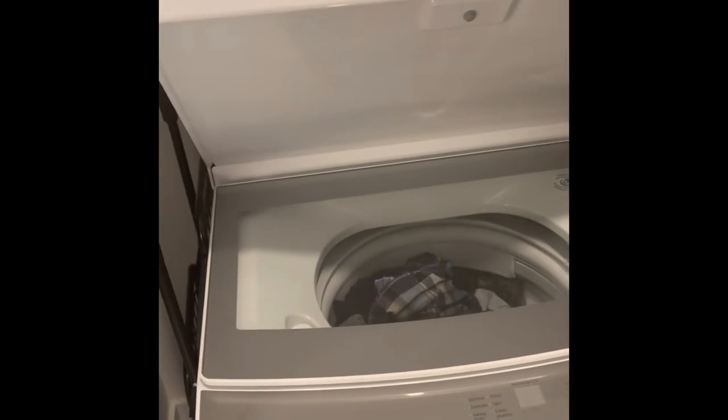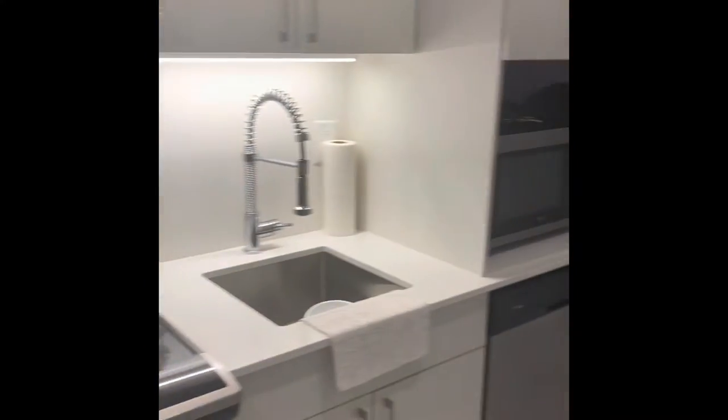So I'm gonna show you guys around my apartment. Unfortunately, I didn't get to do an empty apartment tour, but you guys will see what it looks like now. As you walk in, to the left here is my laundry area. It's the stackable washer and dryer. It's convenient. I like that the apartment came with it. To the right here, you'll see is my kitchen area.